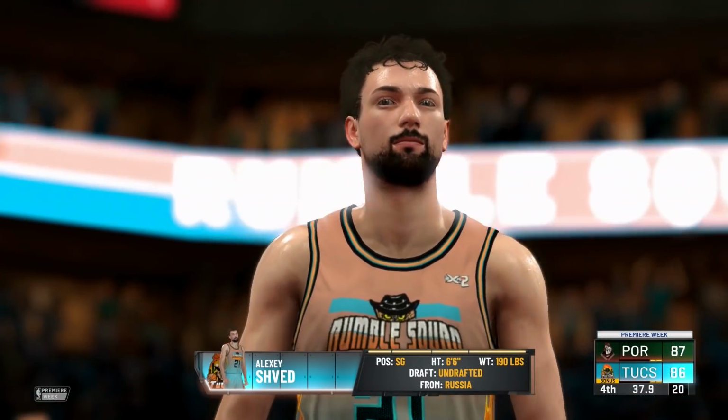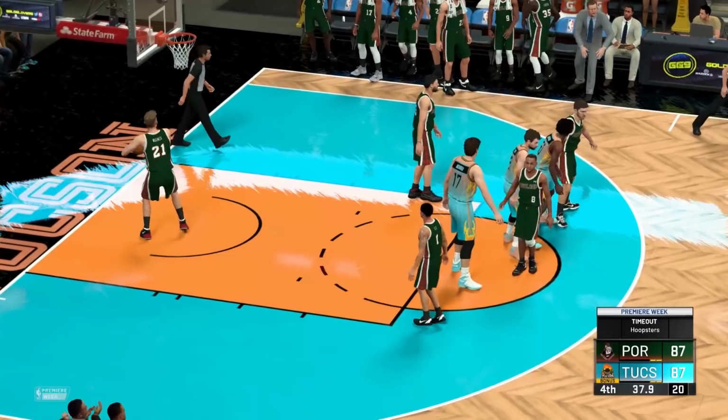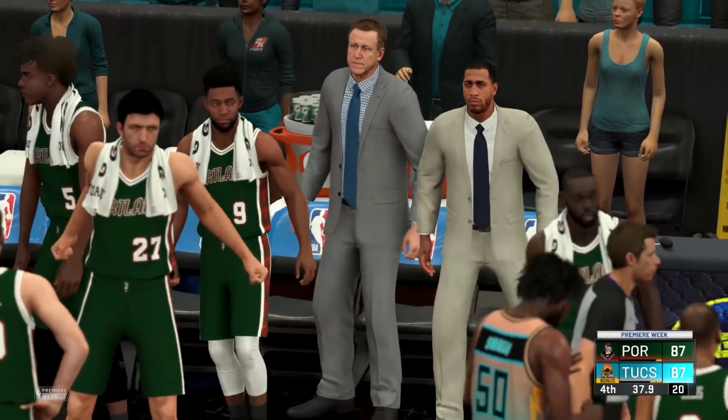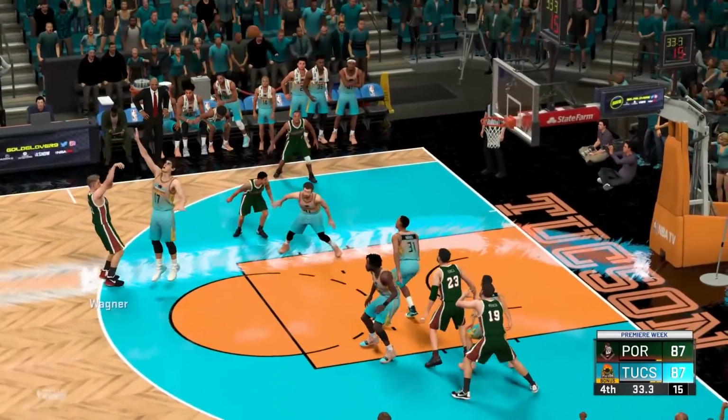Shved's going to hit the first free throw attempt. Down by 1. He makes the second. We got a tie game. So if you're Tucson, that's kind of exactly what you wanted to do, is at the very least tie the game.